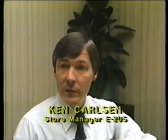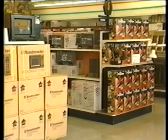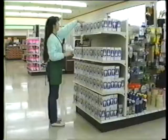Well, store presentation is very important, because as a customer walks in, the first thing they see is the front end of the store. It's important to have your key end caps merchandise across the front, some of your leader advertised items prominently placed, and to keep them neat and kept up too, not picked over. Well, it's a presentation area.